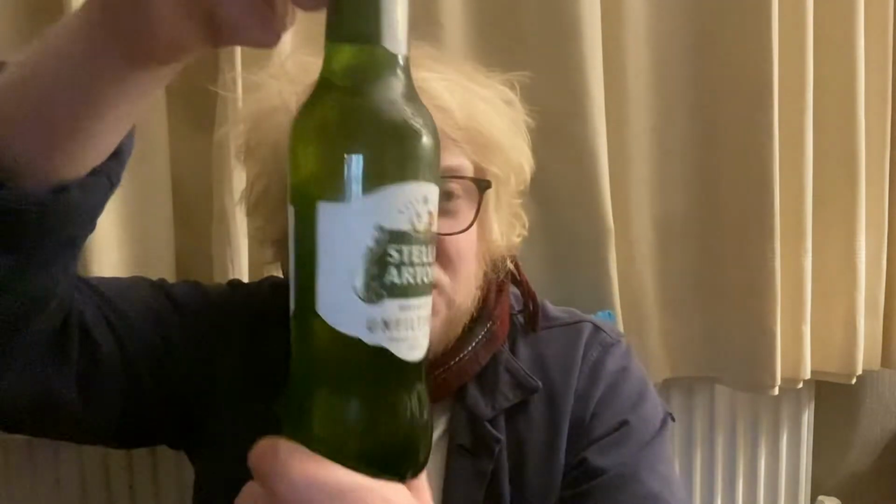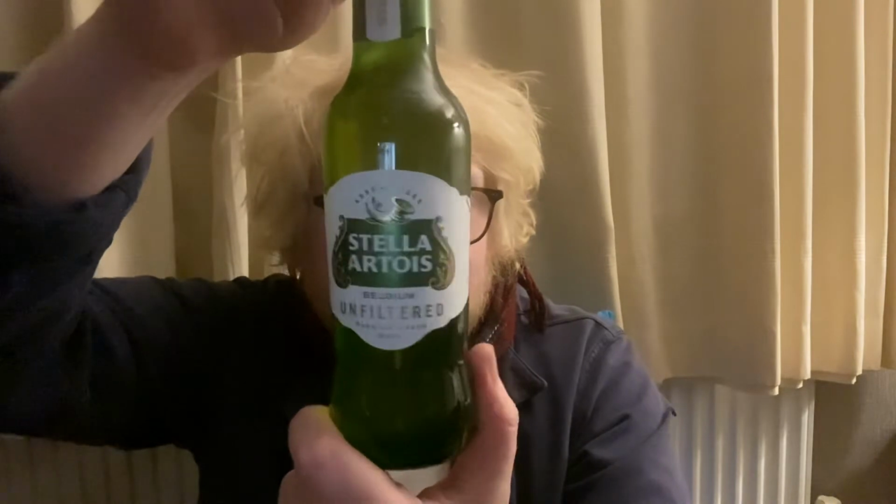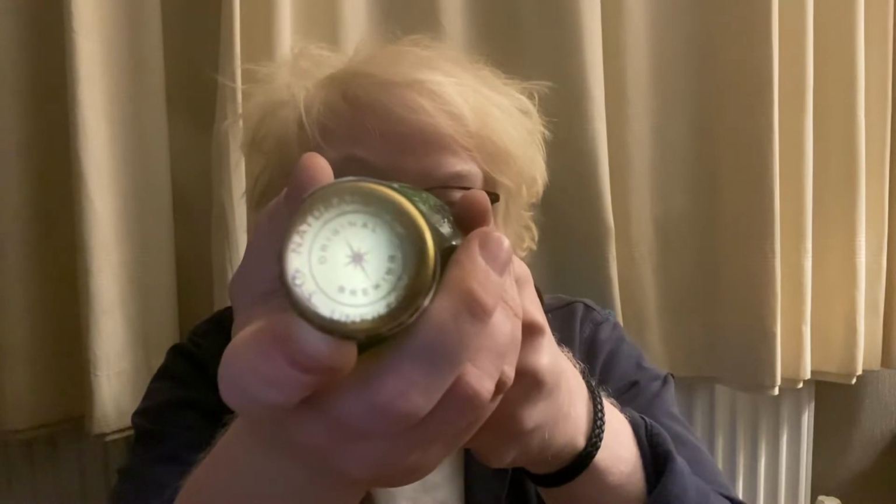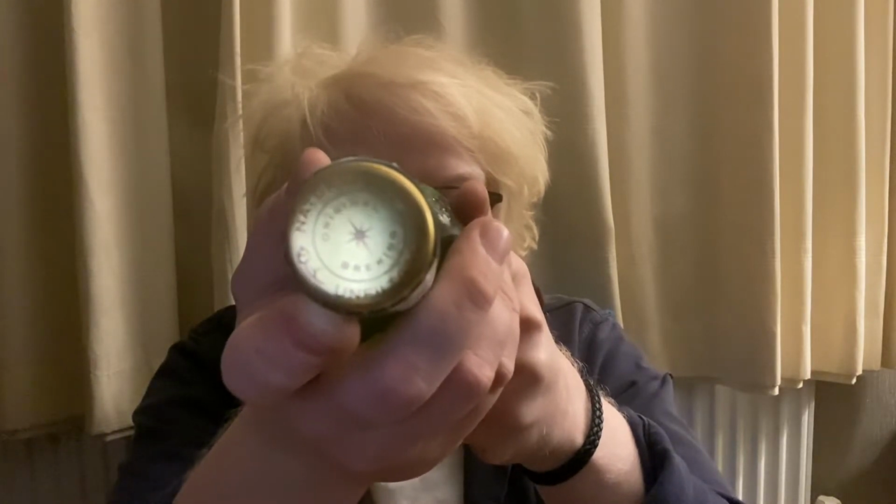Cheeky little four pack. I've got to say, it's really nicely presented. The green artwork matches the green bottle. A nice foil cap. And, oh, look at that. It's even got its own bottle cap. Stop pronouncing the P's, Peter. So, yeah, I thought I'd give this a go. Stella was my sort of go-to back in the day. So, you know, we shall see.